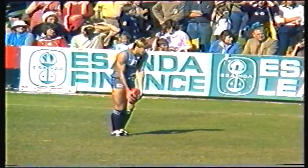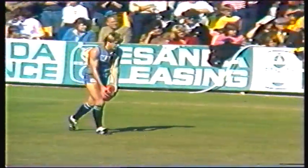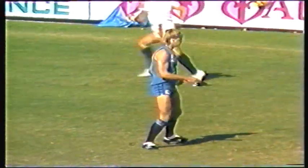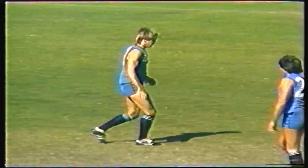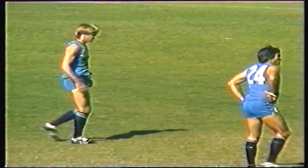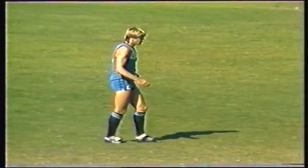Not going to be an easy kick, though. That wind's blowing straight between the goals. Motley comes in. He's kicked it hard. Minor score. Sturt 3 points, Glenelg 3 points. We've played about 10 minutes of the first quarter. Well, Peter Motley got up there into that forward line then, had an opportunity to kick the goal, unable to do so.